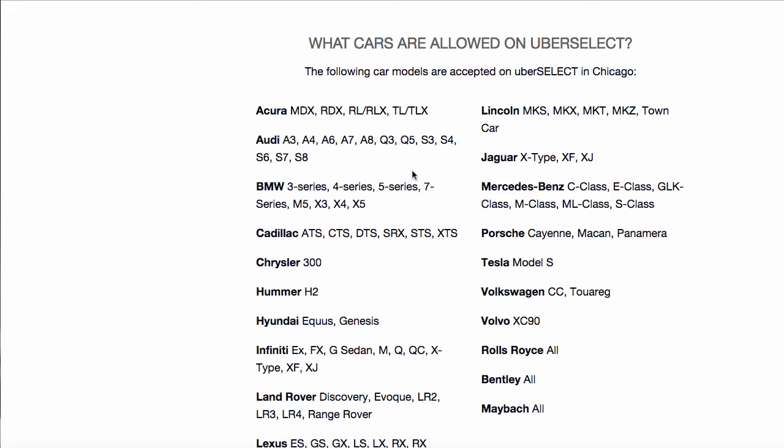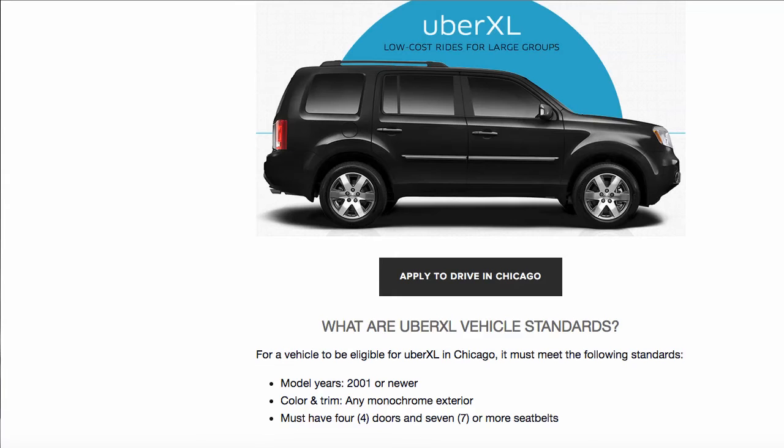And one thing that I do want to talk about is UberXL. With UberXL, if you have a car that holds 7 people and it's a model 2001 or newer with any monochromatic exterior, you'll be fine to be an UberXL driver. The thing to note is that if you have an UberSelect car that also qualifies for UberXL, you can not only take passengers requesting UberSelect, you can also accept passengers requesting UberXL, and for both of these, you can accept passengers that request UberX as well. So it's pretty lucrative if you think about it, to have an UberSelect ride that also qualifies for UberXL.